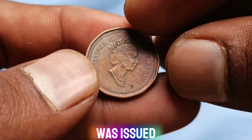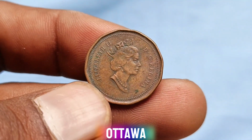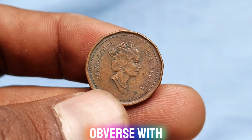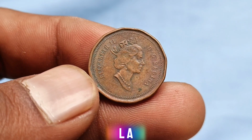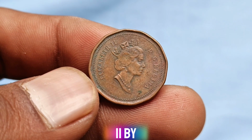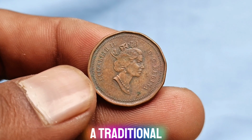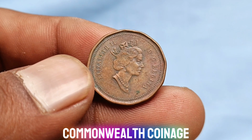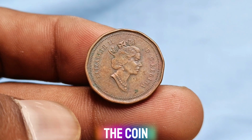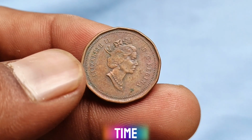The coin was issued by the Royal Canadian Mint in Ottawa and features the right-facing portrait of Queen Elizabeth II on the obverse with the Latin inscription Elizabeth Regina, meaning Elizabeth II, by the grace of God, Queen, a traditional legend on Commonwealth coinage that acknowledges the monarch's role as head of state while tying the coin to Canada's parliamentary heritage of the time.